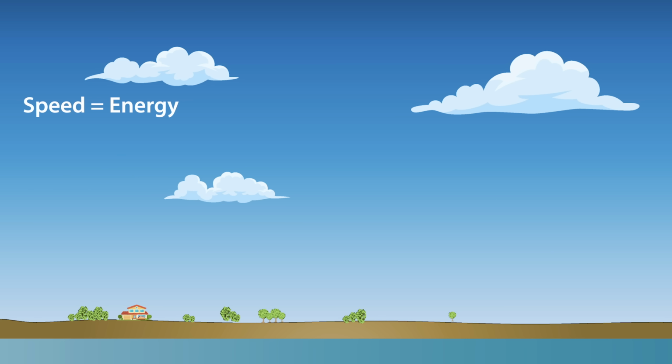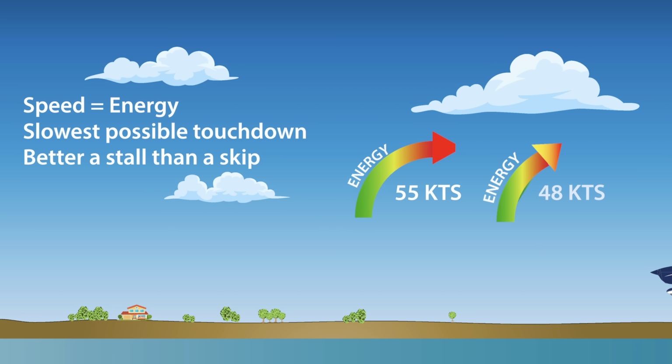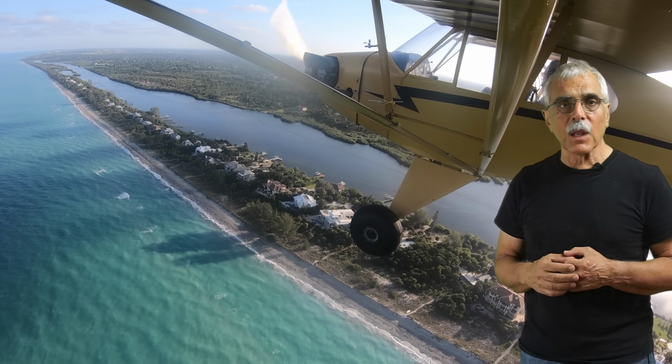Keep your wits about you on the touchdown. Speed equals energy, and the less you have of that, the lower the likelihood of a flipover or a violent landing. Use full flaps and touchdown as slowly as possible. A drop in from a few feet is better than a fast skip, regardless of what kind of airplane you're flying. It's a misconception that high-wing airplanes are more likely to flip than low-wings.